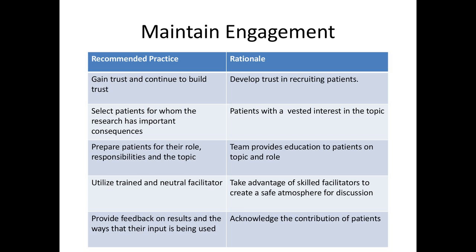We also would do our best at each event to prepare patients for their role and responsibilities in the topic being discussed. One thing you can think about is providing patients some training for how to be engaged. Another approach we've taken advantage of is having a trained and neutral facilitator for these patient engagement events. We have a palliative care physician who's very skilled at communication and can create a safe atmosphere for discussion for the patients. This has been a terrific advantage in the work that we're doing.